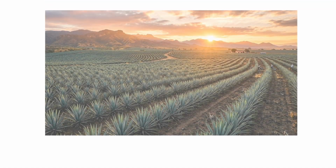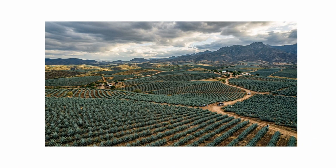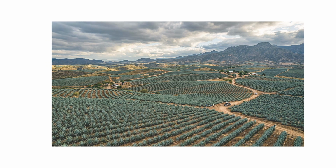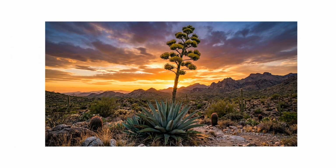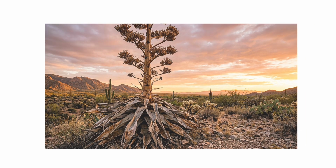Agave. Agave is the plant that tequila comes from, and one of the most economically significant succulents in human history. The blue agave, Agave tequilana, is grown across approximately 80,000 hectares in the Jalisco region of Mexico, specifically for tequila production. The plant grows for 8 to 12 years before flowering, at which point the entire plant's stored energy, accumulated over a decade, is directed into producing a single massive flower spike that can reach 8 meters tall. After flowering, the plant dies.